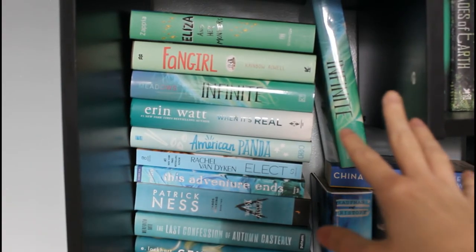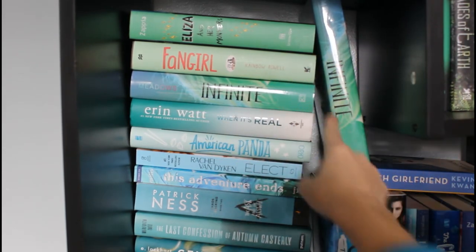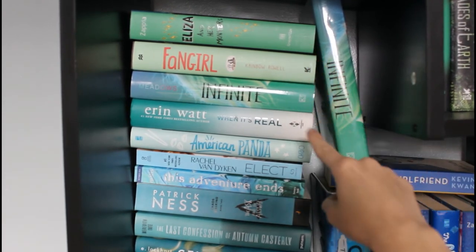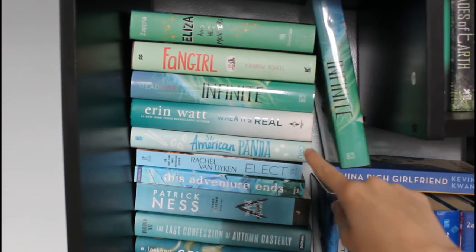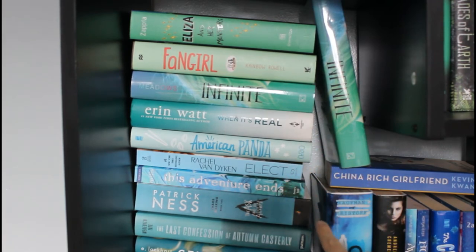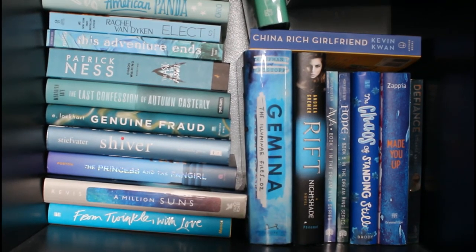So starting off here, the green turns into turquoise and then blue. So we got Infinite, Eliza and Her Monsters, Fangirl, Infinite Again, When It's Real, America Panda, Elect, This Adventure Ends, The Ask and the Answer, Last Confessions of Autumn Casterly. My camera's not crooked, it's just, as I said, it's bowing.